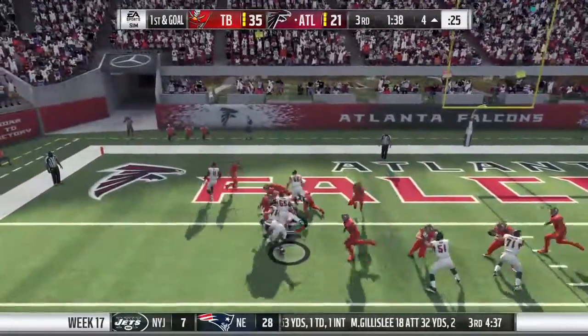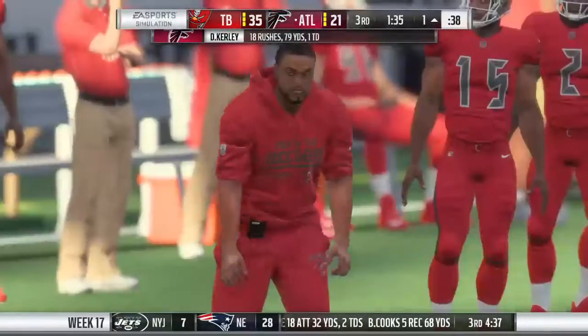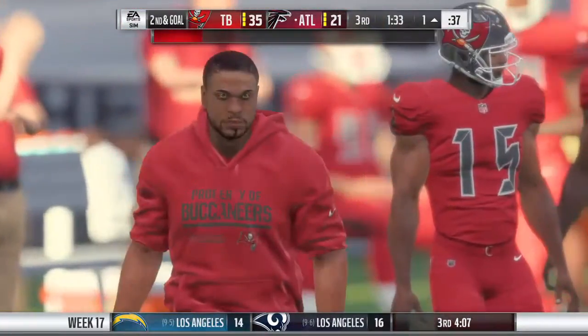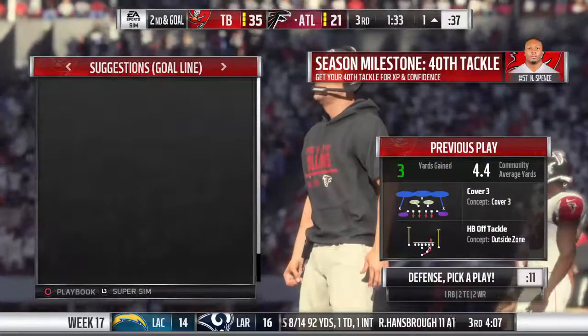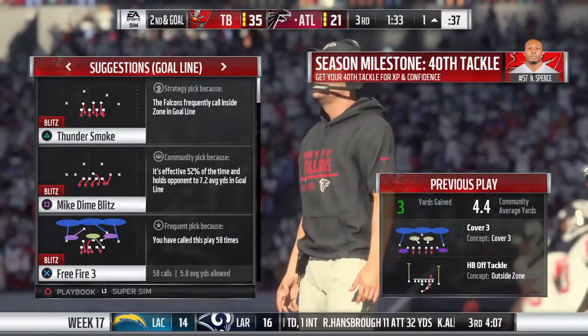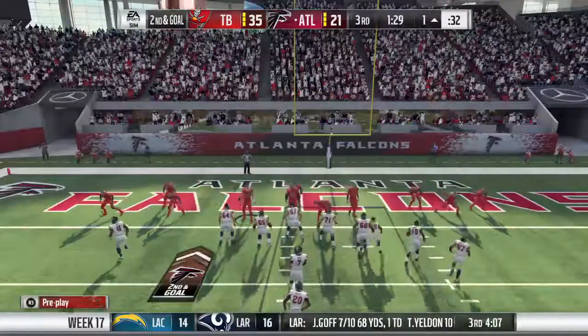Now a handoff as they run left side. It'll be a 3-yard pickup, and it brings up 2nd and goal. That didn't just feel like good defense there. That felt like pride, didn't it? He's already gotten into the end zone twice, trying to get there for a 3rd time. No one likes to have the hat trick against them.